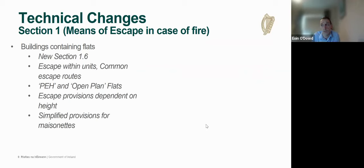There has been introduced a new section 1.6 for buildings containing flats, where the provisions for escape within units, for common escape routes, for the common enclosed escape routes, typically called the corridor or lobby approach, for open balcony or deck approach, have been included within the technical guidance document.